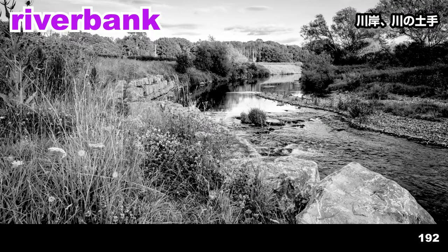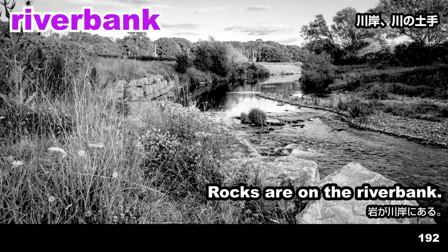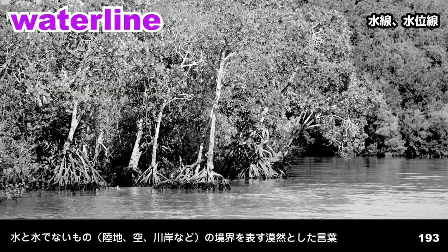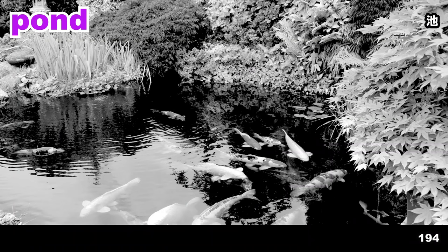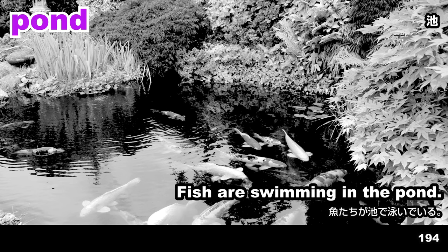Riverbank. Rocks are on the riverbank. Waterline. Trees are growing along the waterline. Pond. Fish are swimming in the pond.